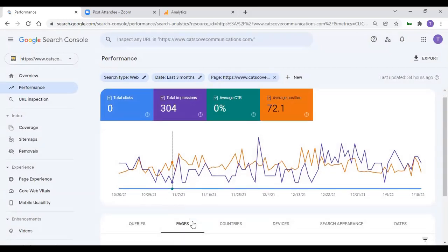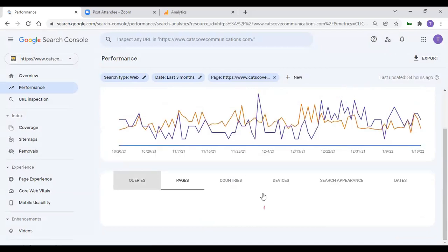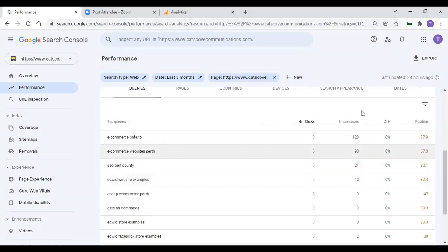What were people searching that brought them to this page? So we go back to queries, and again, we're going to sort by impressions one more time. And okay, so people are searching for e-commerce in Ontario. 90 people searched for e-commerce websites Perth. That's concerning to me as the owner of Cats Cove Communications, if people are searching within Perth and somehow still aren't clicking on our very Perth-heavy website.